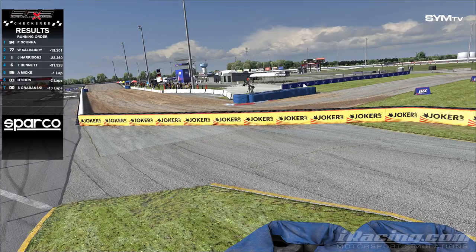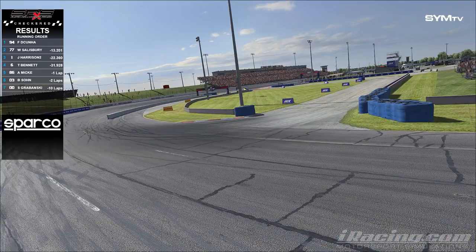So it was definitely a good race for Finian. We're going to keep this post-race short because we got another race coming up here in just a few minutes. We're going to make the post-race for that a little bit longer.